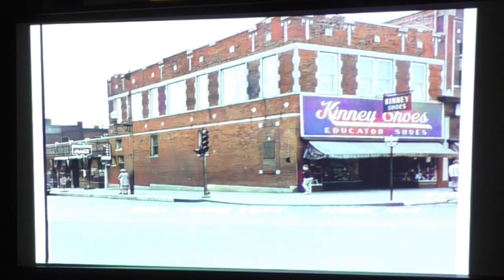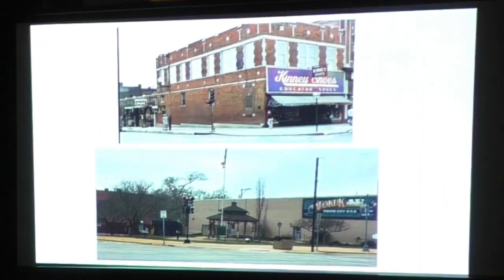This is Kenny's Shoes. The color didn't turn out quite as well as I would have liked it to here, but this building was built in the 20s after the demolition of the Hotel Estes. Kenny's Shoes opened in 1929 and operated there until 1959. And today that's where Estes Park is.